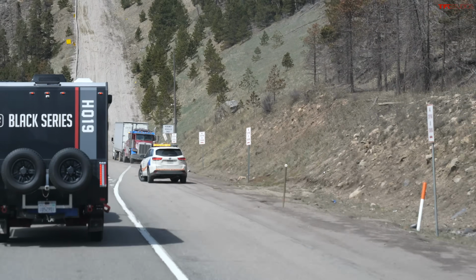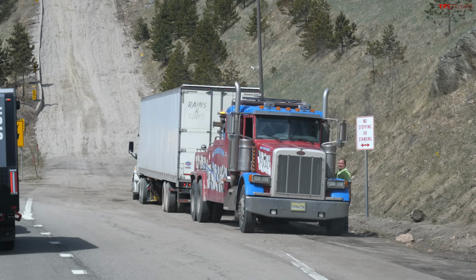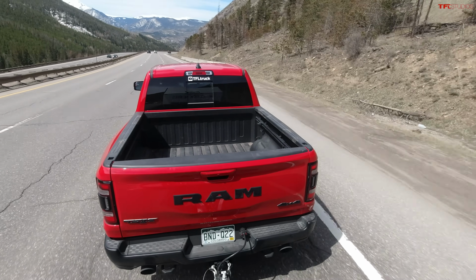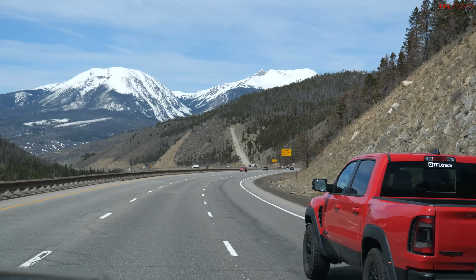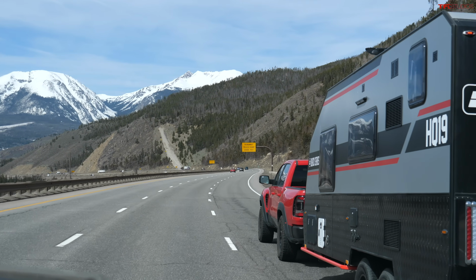Hey, looks like somebody actually did. Oh yeah, and he got pulled down. That's interesting. That's expensive. We're not using the runaway truck ramps. Thank God. Anyway, the point is that with this truck, currently, it's towing remarkably well with this trailer. In fact, I would say this is almost the ideal situation for this truck.